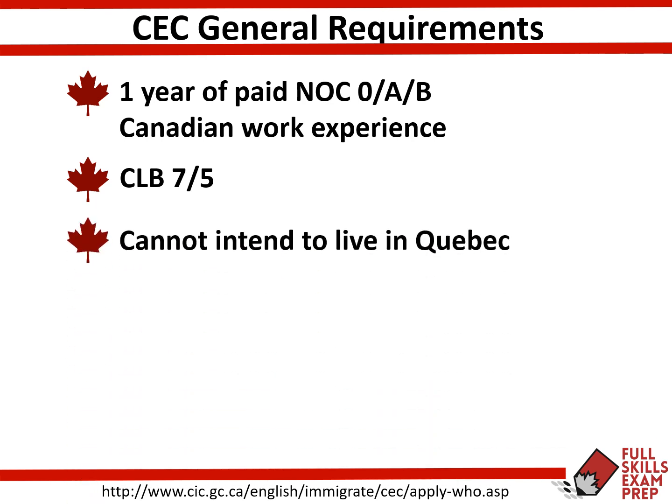Just like in all of the other economic streams, the person cannot intend to live in Quebec. However, remember that the experience a person gains in Quebec can still count towards the Canadian Experience class as long as the person does not intend on living in Quebec.